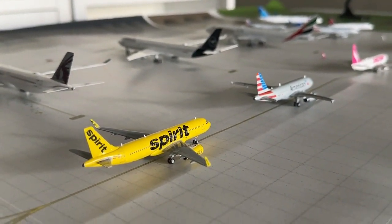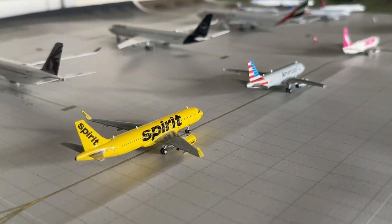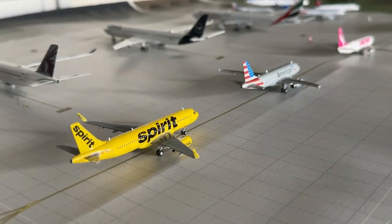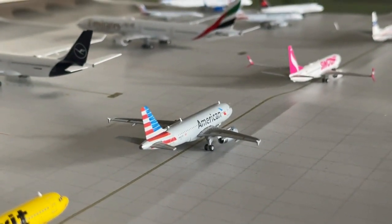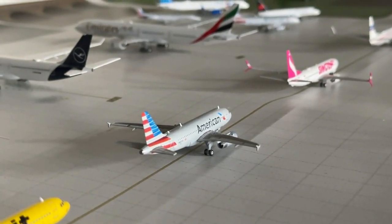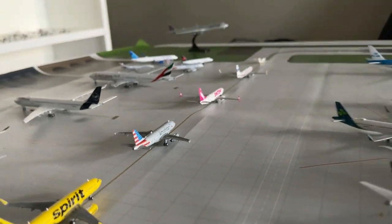Spirit Airbus A320 got the punishment of having to taxi over here. This guy's making the nonstop flight today in from Las Vegas, and this guy's continuing out to Houston Hobby. And American Airlines Airbus A319, once again, this guy's taxiing out for the nonstop today over to Las Vegas by Harry Reid, and this guy came in earlier today from Philadelphia.